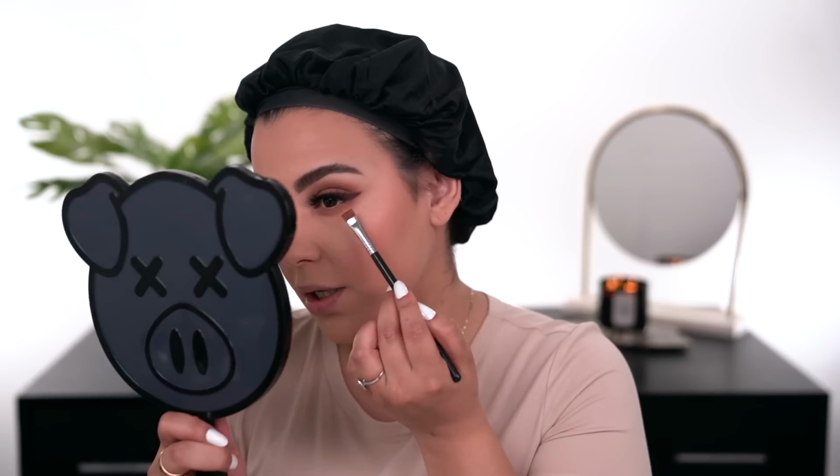Then I'm going to take that dark brown on that same flat definer brush and push it closest to my lash line. This look definitely calls for a nude eyeliner, so I'm going to take the LA Girl Ultimate Intense Stay Auto Liner in the shade Super Bright and pop it in my waterline.